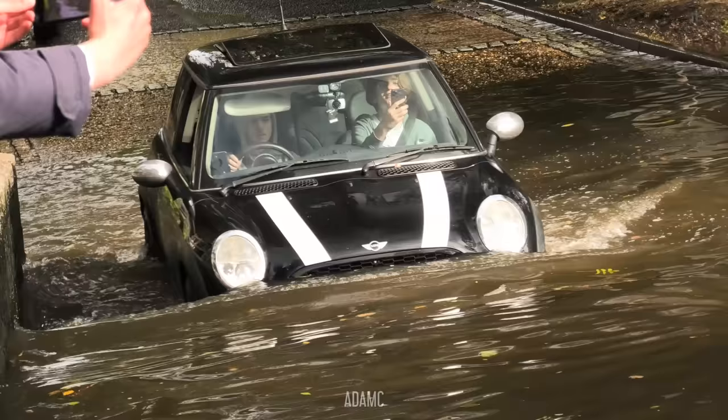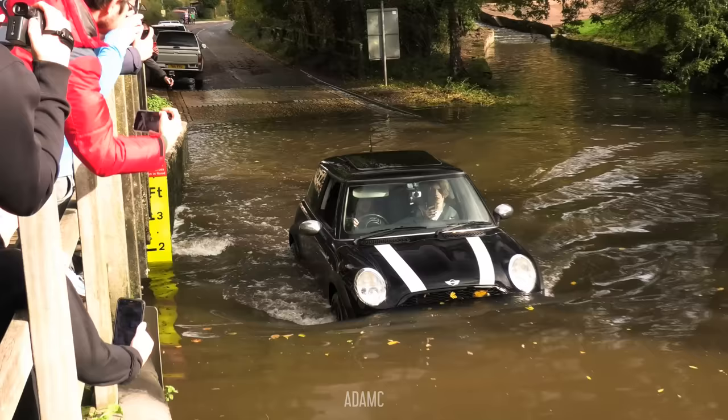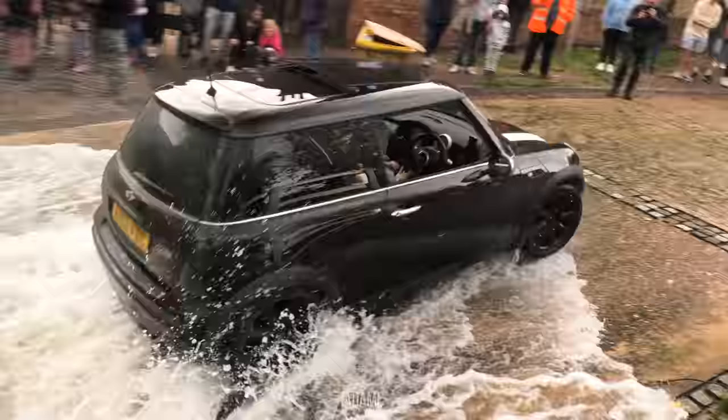So let's see how far the water gets up. So it hasn't actually entered the mouth. That's entering the mouth. It's a little bit speedier this time, but he's nailed it. It is a risk. That's a risk.